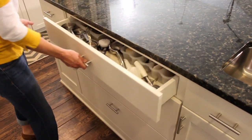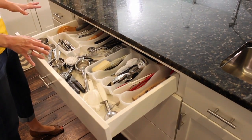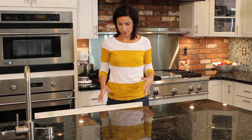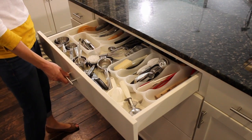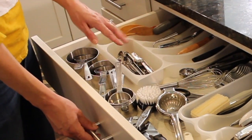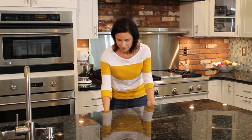Right over here we have our first of 3 big drawers. We decided that a lot of big drawers would be easier than having a bunch of different cabinets, and this drawer just has a little bit of everything, basically all of my kitchen tools. As you can see, I really like measuring cups and spoons. I use those all the time.